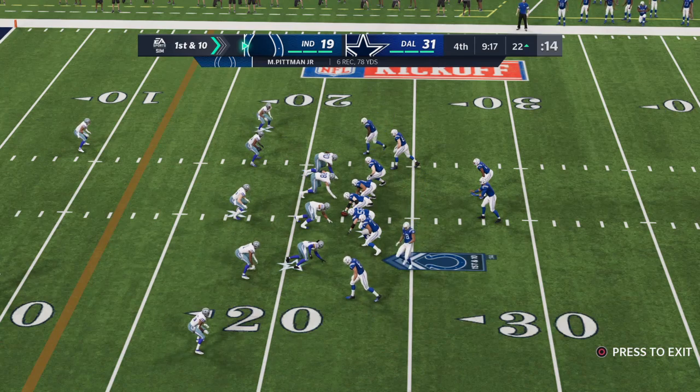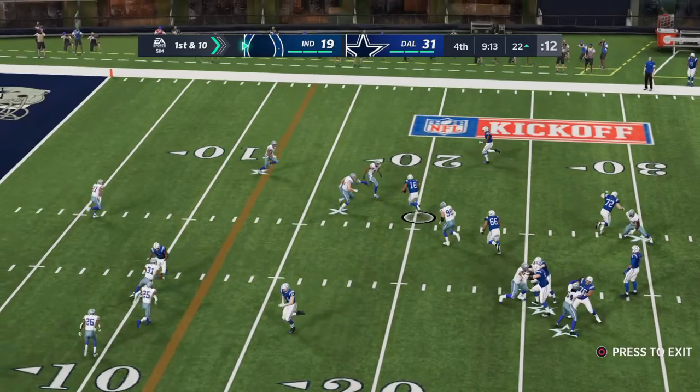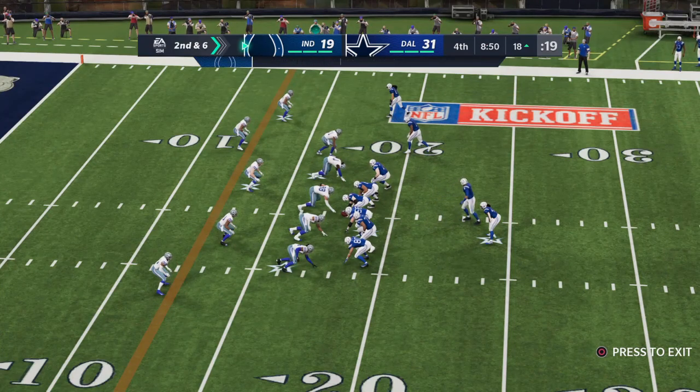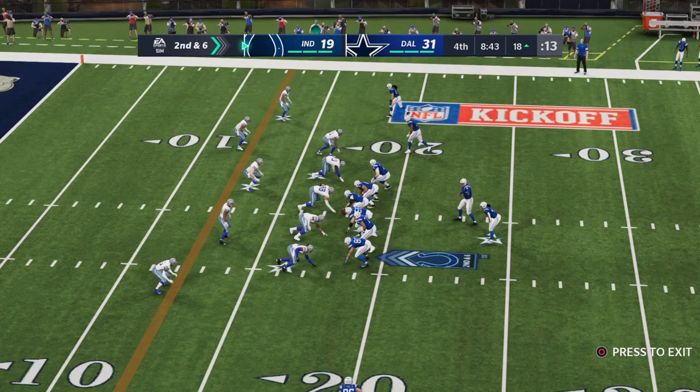And the Colts 1st down. A 1st down throw for Winston. Firing quickly here, and that's complete. Winston's pass. They'll contain him to just 4. 2nd down. 4 yards on the pickup. 2nd and 6 at the 18-yard line.